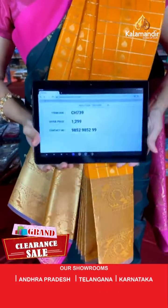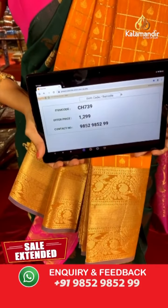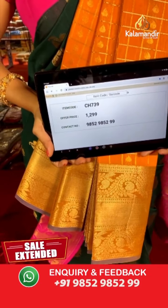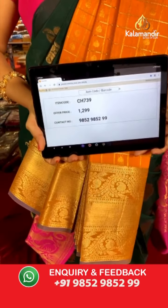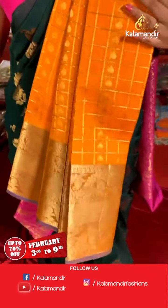Let's have a look at the pricing details. Saree code is CH739 and offer price is 1299 rupees to place an order. Please take a screenshot, send it to our WhatsApp number 9852985299. So moving ahead and checking out the next color combination.